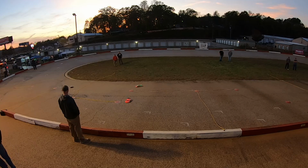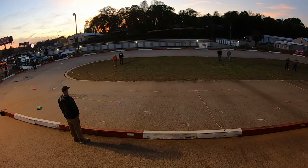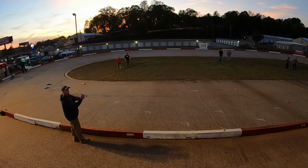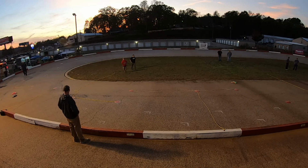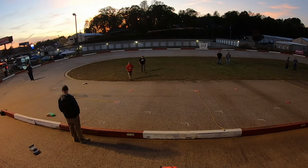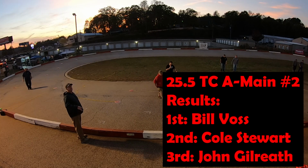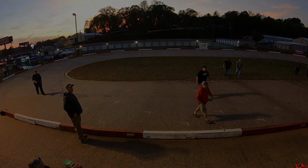Bill just hit a dot, but they're still duking it out. Cole, in the meantime, is catching up. 5 seconds. The clock is about to expire. Cole is still up on the wheel. There goes the tone. Bill, Cole, John, you are all three finished, waiting on Robert, Steve, and Mike. Mike Reeves done. There's Mike, there's Robert, and everybody is finished. Your winner of 25.5 TCA main number two is Bill Voss, 22.601.